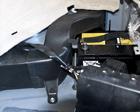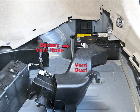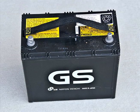Now you need to remove the traction battery vent duct. It is held down by a 10mm bolt and washer in front and a 10mm screw and washer in back. You can now easily see the battery vent hose. Pull it away from the battery and lift the battery out of the compartment and store it in a safe place. Here's my original auxiliary battery.